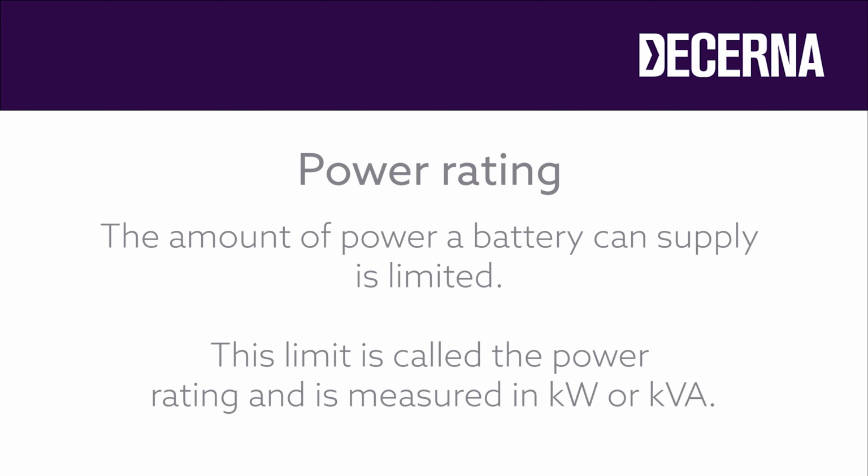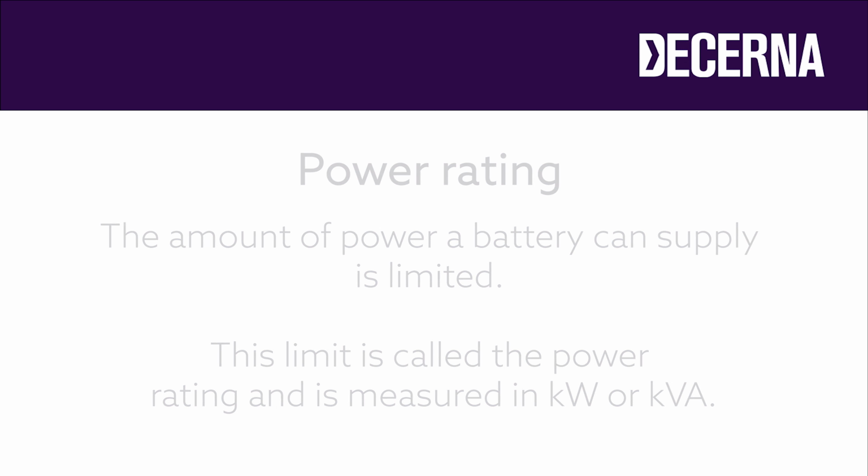The power rating. Battery energy storage systems can't supply an unlimited amount of power to the loads in your building. They're actually limited by the battery chemistry and their power electronic converters. The power rating of a battery system is usually given in kilowatts or sometimes in kVA.